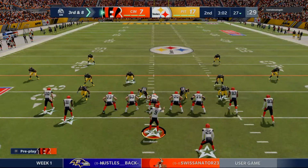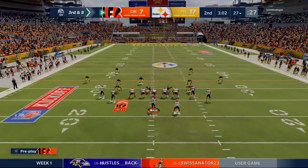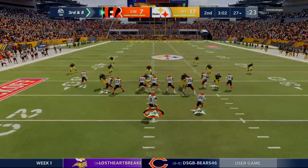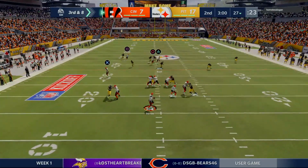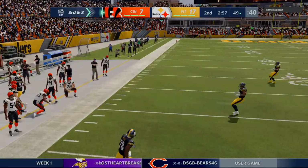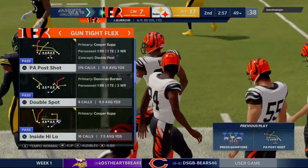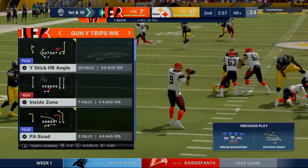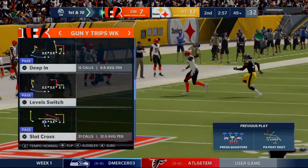The Bengals on 3rd down. They've hit 2 for 4 thus far. This is 3rd and 8. Now it's Burrow. He's got his man, Boyd, and he'll go out near midfield at the 49. Give him 22 there on the 3rd down conversion.